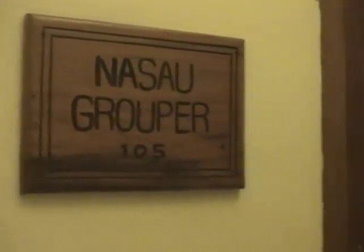You see they have the rooms set up here. Each room has a name. Nassau Grouper, Manta Ray. And when I get upstairs, I'll show you my room. And let's see if we can go out this door here. Let's see what we can see. I think this is the one. That's where I went for breakfast. There's a boat. Ah, nice out here. At least there's protection. You can hear the rain. And there's a walkway going down.